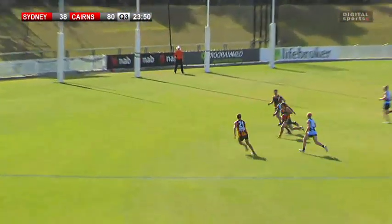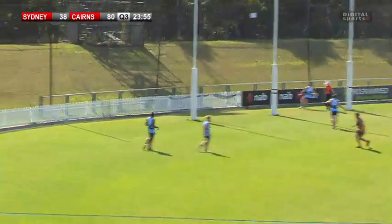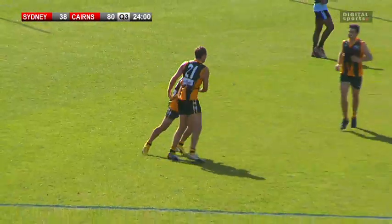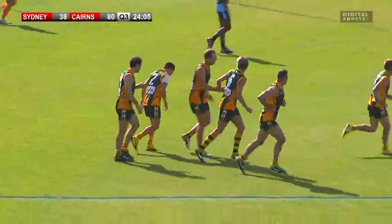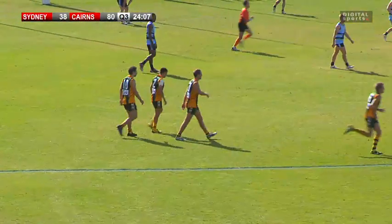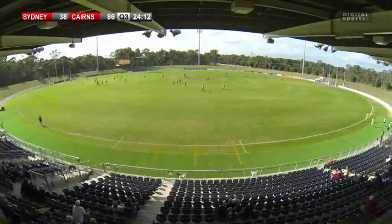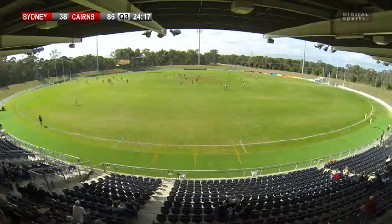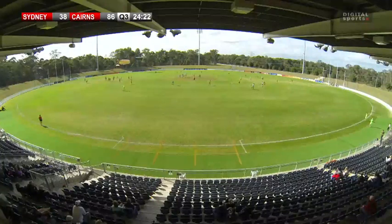Now with Smart, drives them forward and finds the target, and look, they're just running it. Will here, now with a shot on goal, and he snuck it in. What a fantastic play. Coast to coast, and what was a Sydney shot on goal ends up as a goal to Sean Knott, and the margin now is getting well beyond what the Sydney boys will be able to achieve. 46 points, 48 points the margin. And Knott gets his second for the afternoon. And just a procession here at the Blacktown International Sports Park.